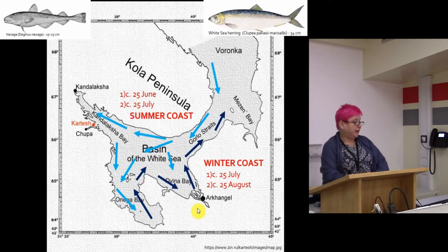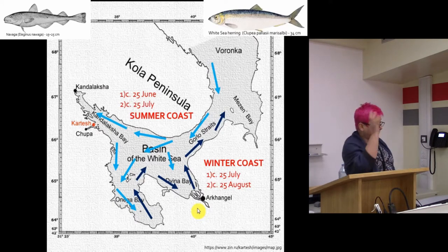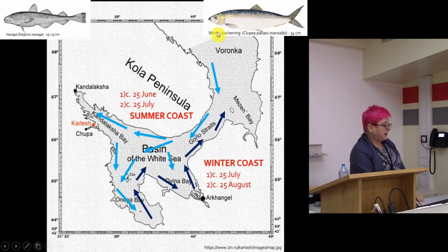So what do we know about this whale? We know that when the ice is melting in the Barents Sea, somewhere north over here, they are coming after relatively small, very fatty fish, so they are coming here in the summer, and then in the late summer they are leaving.